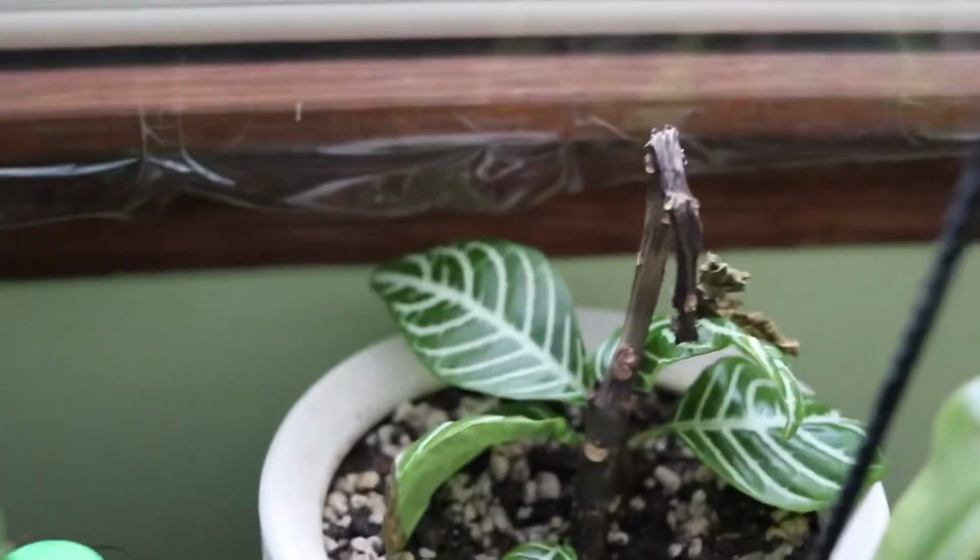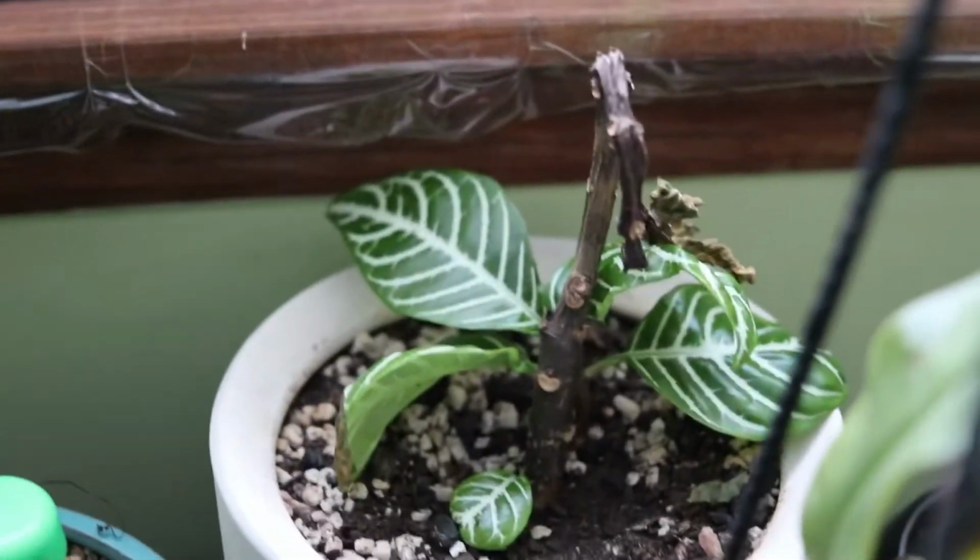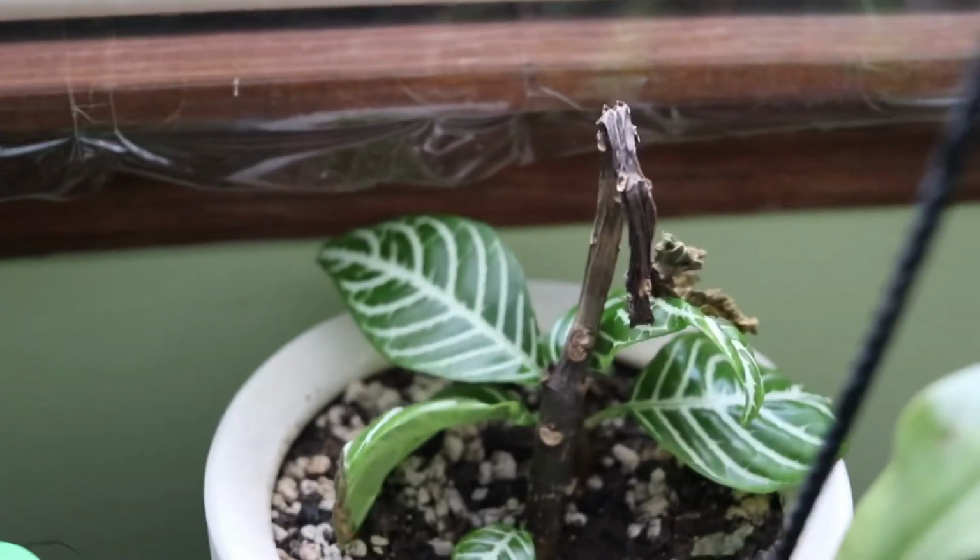Okay, and then we've got the zebra plant. This zebra plant, for some reason, the main plant died, and then it started growing back.